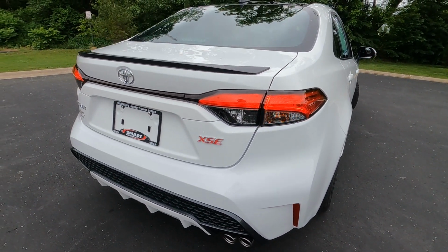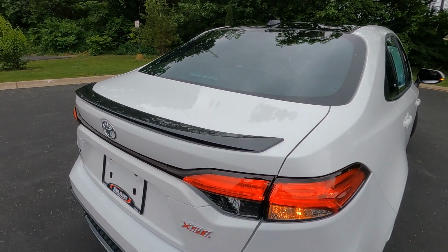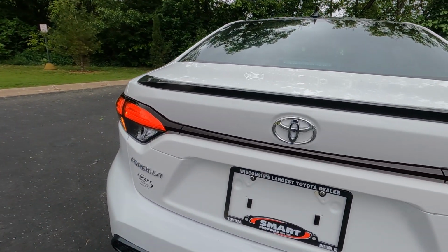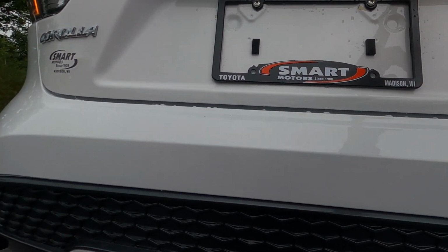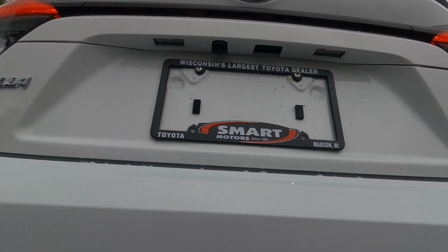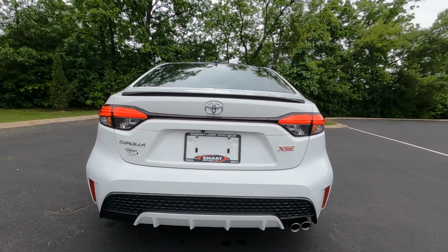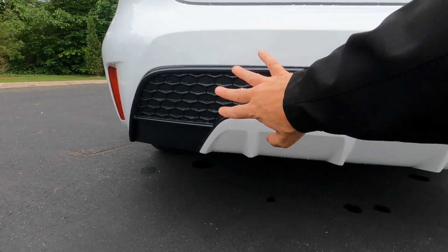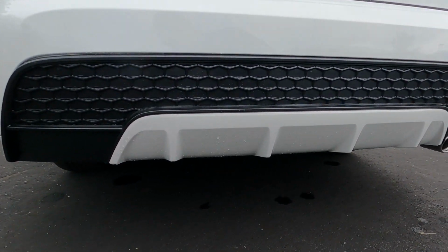Red XSE badging. Gunmetal gray painted rear spoiler, same as what we saw in the rocker panels and on the front grille. Chrome Toyota badge, Corolla badge, and then you do have a backup camera right under here, and we also have dual license plate lights, and we also have a trunk release. Now you do have remote keyless entry to pop that trunk as well. And then the lower fascia down here, similar to what we saw up front, gunmetal gray painted. And then the very low part here is colored to match white, super white, just like the car.